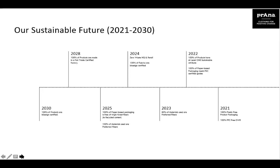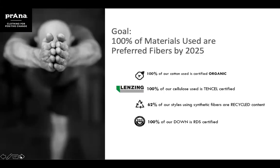So where are we going? This is a quick glance at a few goals that we have for the next 10 years. And the one that is the most important today to talk about is this 2025 goal of 100% materials using preferred fibers. I'm actually going to share our preferred fibers list today, and it's really exciting that we're driving towards this change. And we're also driving towards a 30% overall reduction in greenhouse gas emissions or carbon emissions by 2030. So those are the two that we'll be talking about today. Next slide.